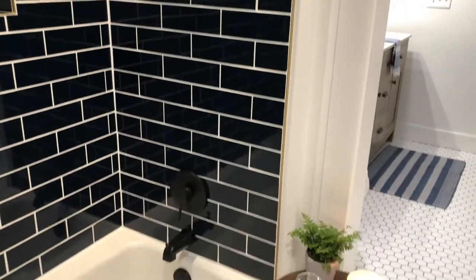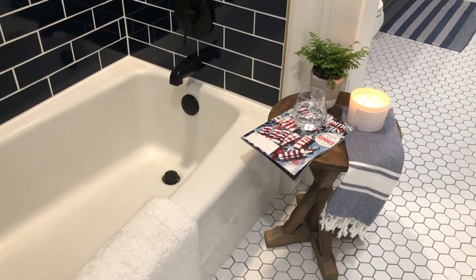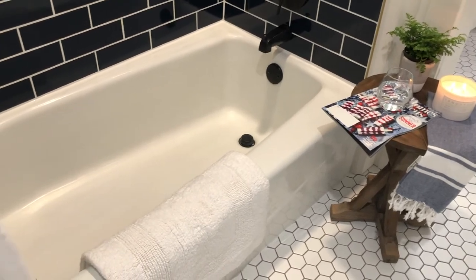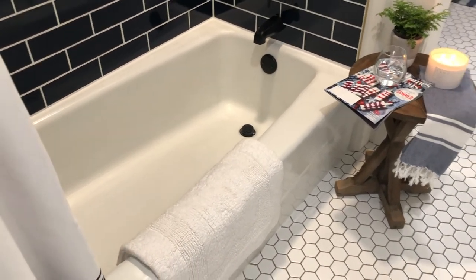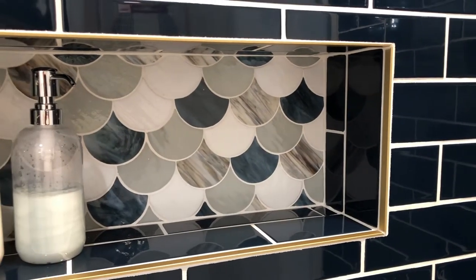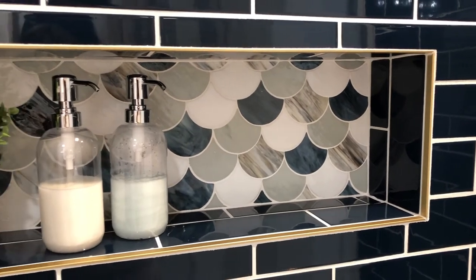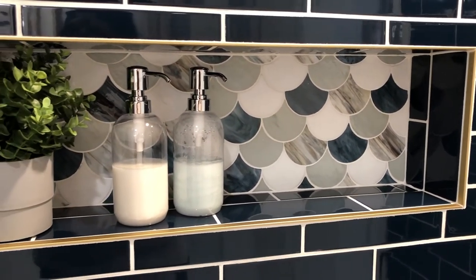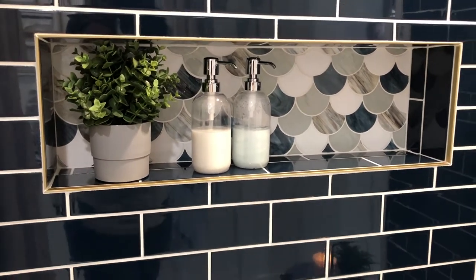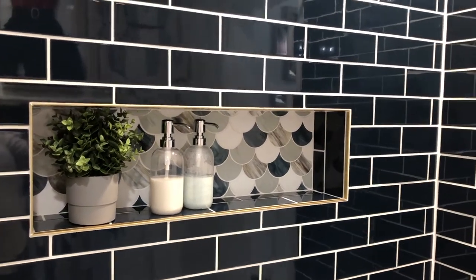So we have a fun little table by the tub with a candle, a plant, a little magazine. So I think I'm gonna be the first one to break this tub in. I think I deserve a nice long bubble bath. I also love this little pop of coastal flair with these scale tiles in this niche. They are by Elysium Tiles. Just adds a little bit more character to this space.